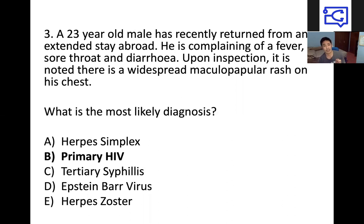EBV can cause a fever. It can cause sore throat as well. It doesn't usually cause diarrhea, and it can cause a rash, but you might remember it being more typical if you give a patient amoxicillin and then they get this rash around the trunk that's maculopapular in nature, and that's not quite in keeping with what's happened to this patient. Herpes zoster tends to be a dermatomal rash rather than widespread, and you wouldn't get diarrhea or sore throat either.